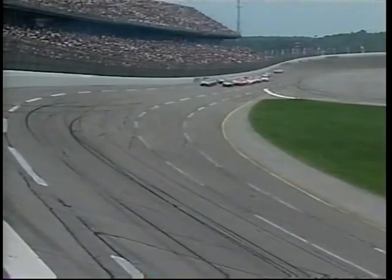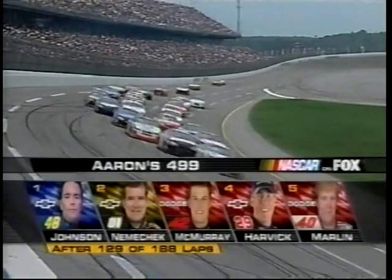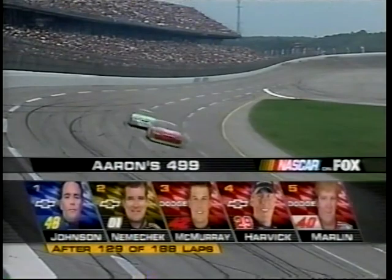Still 20 cars within 1 second and 31 cars on the lead lap at Talladega. This is NASCAR on Fox.